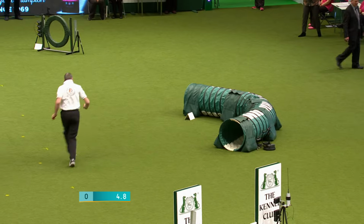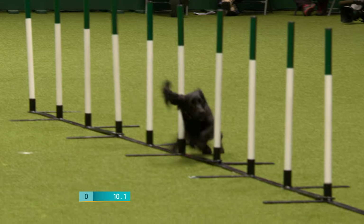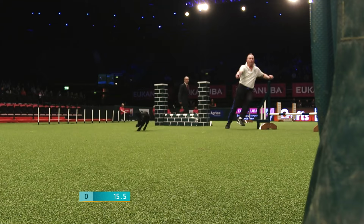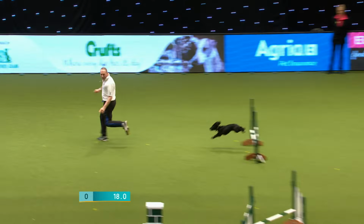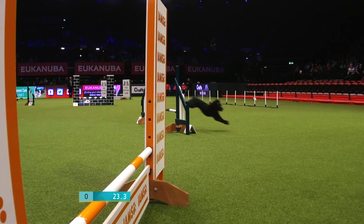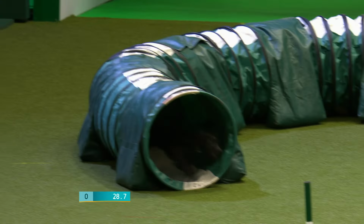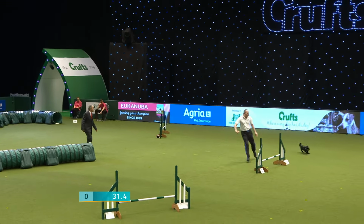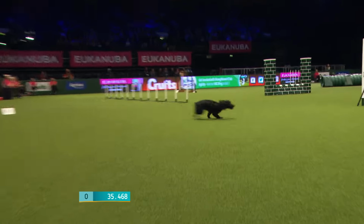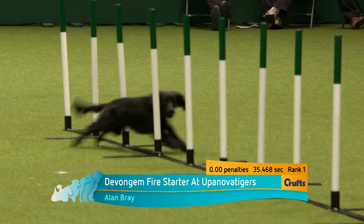This is a Cocker Spaniel, working Cocker Spaniel. Devon Gem Fire Starter at Up and Over Tigers. Again, I think he was running here yesterday, so having a great Crufts 2019. Turning right into the tunnel. Over the long jump. Into the tunnel. Come on, Alan, you've got 4 to go. Out on 18. Nicely done. 2 to go. Come on, Alan, 1 more. Yes, cracking run. 35.468 goes into first.